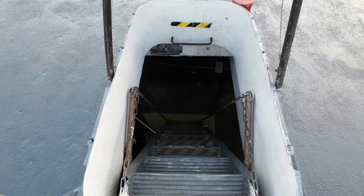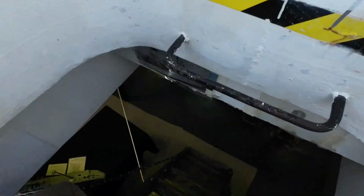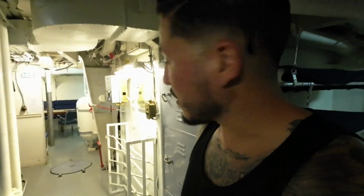I guess you're allowed to go down here. It seems pretty explorable. I would assume so. So here is the crew quarters. Now Thomas, he couldn't be recorded because he was in uniform. He was a cool guy. He was teaching me a little bit about the ship.